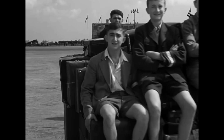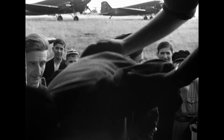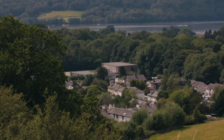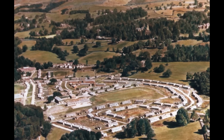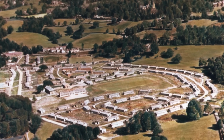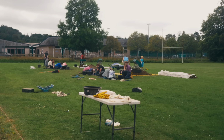On the 13th of August, they were flown from Prague and brought by bus up to Windermere. Well, I knew wherever they're taking me, it's going to be much better than wherever I was. The boys were housed in one of 3 hostels located on what was the Calgarth estate, a town that had been built during the war to house workers from the nearby Sunderland flying boat factory. After the war, the town was demolished and a school was built here.